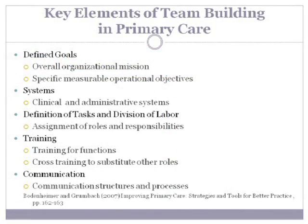So at this point, I'd like to move into some of the key elements that have been identified in building teams in primary care. And these elements are derived from an excellent book, Improving Primary Care, Strategies and Tools for Better Practice, that came out a few years ago. It's written by Bodenheimer and Grumbach. It's very good.